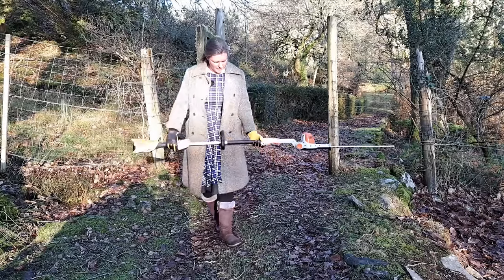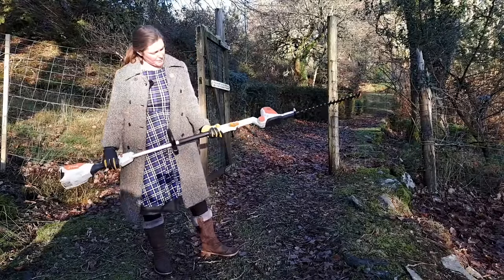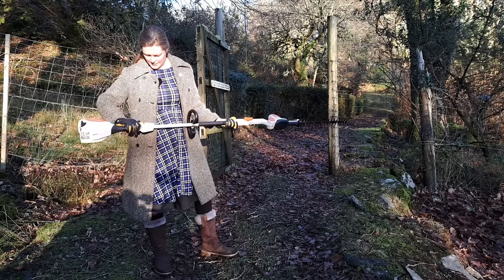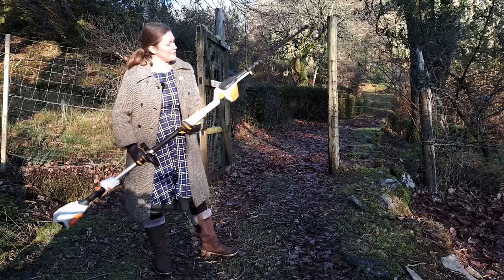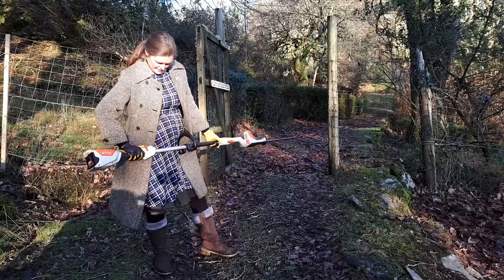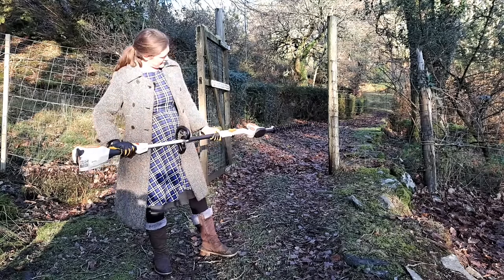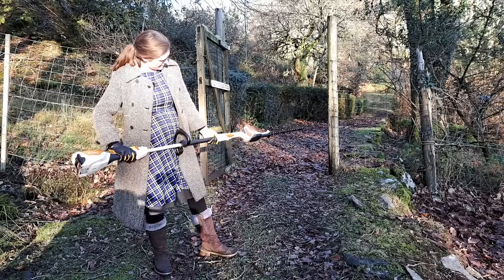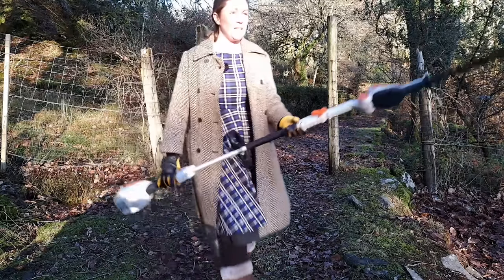I've come down here to trim that berberis there. Perfect time of year to do it if your hedge trimmer's working. Okay, well, I'll need to take this apart and see what's wrong with it because it's got a full battery. Last time I used it, I cleaned it and put it away and it was absolutely fine. It's not wanting to start. Okay, well, I guess I'll just rake up some leaves instead.